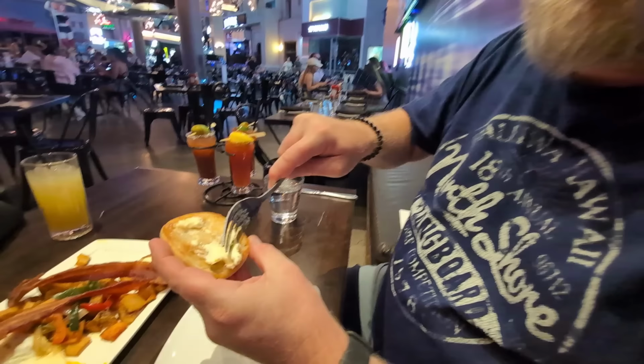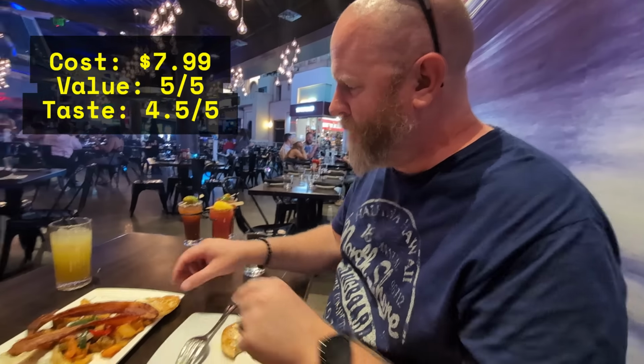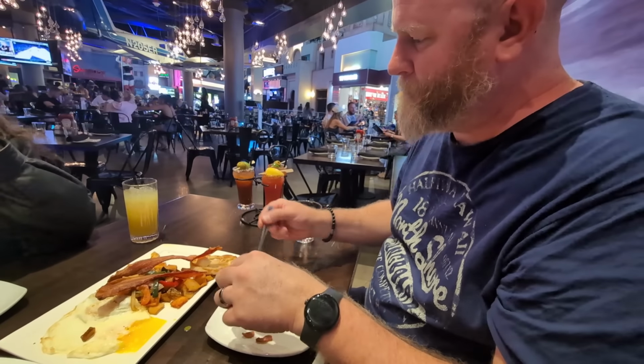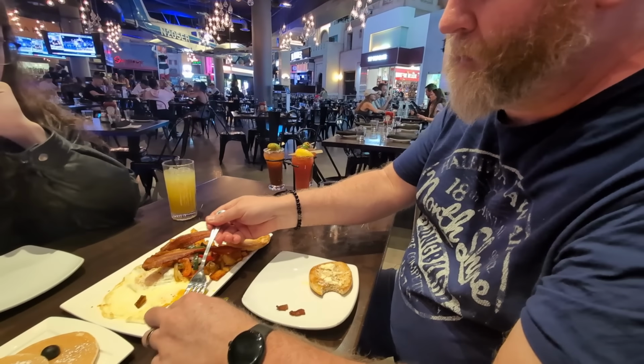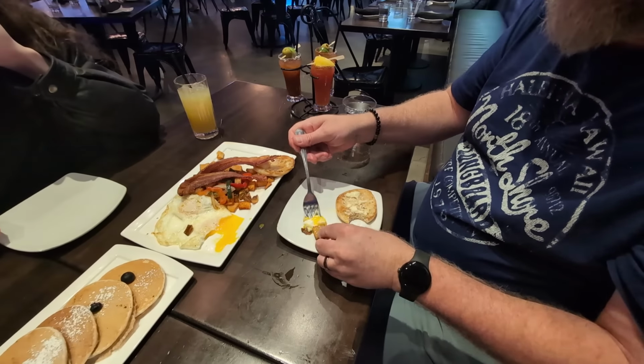This plate is quite filling, and I'm going to call it a 5 out of 5 for value, and that crispy bacon, loaded potatoes, and buttery muffin are going to make it a 4.5 out of 5 for taste. They have a version of this breakfast on the regular menu that comes with a 3rd egg, but it's $15.95. So make sure you ask for the economy breakfast.